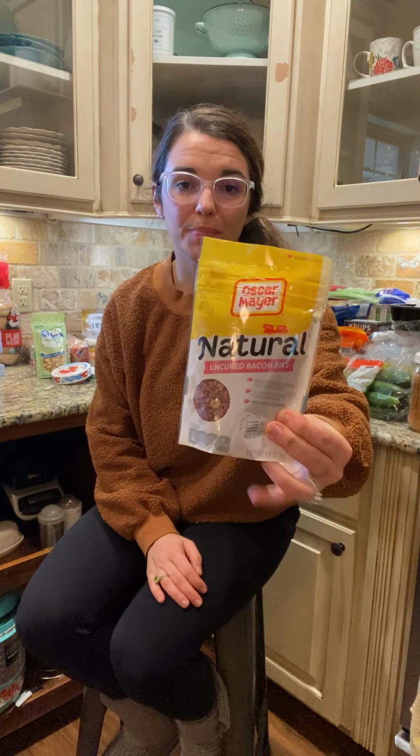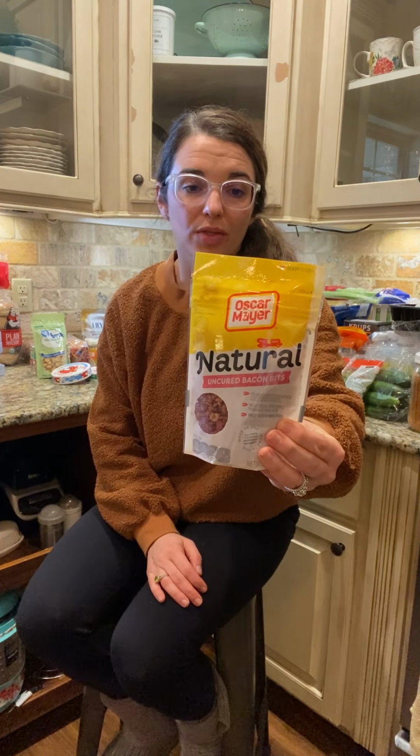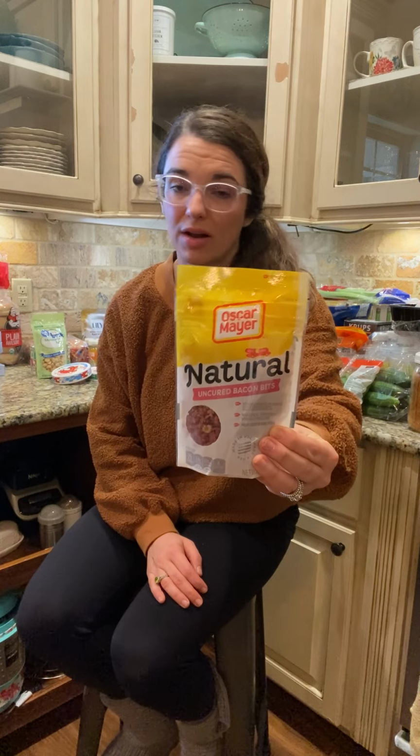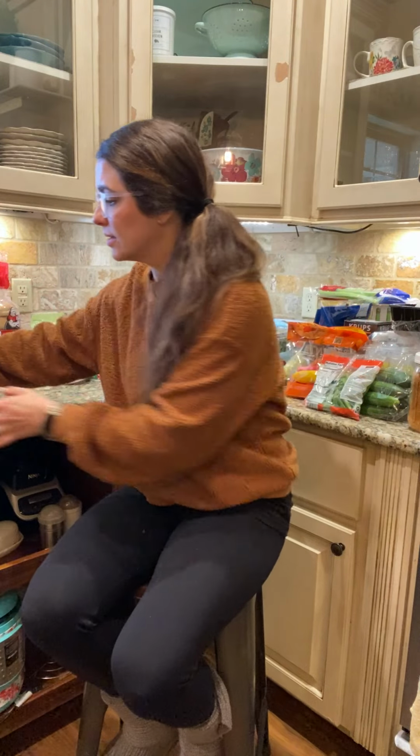Okay, some protein sources that I picked up. These are uncured bacon bits. I get these in Walmart near the salad section where the other bacon bits are, and I use these for all kinds of stuff. Salad, eggs, I put some in the breakfast casserole, whatever you would normally put bacon on, throw them in there. And they're uncured and they have no nitrates, and all that stuff.